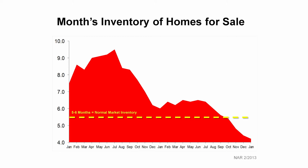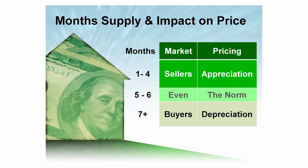The inventory level is very low. As I noted on the previous slide here, you'll see that if you're in 1 to 4 months supply, you're in a seller's market with an appreciation in pricing. We're on the lower end side of that, about a 1 month supply, so appreciation rates are going through the roof right now in most sectors of the market. The luxury is a little different, and we're going to tie into that in a moment.